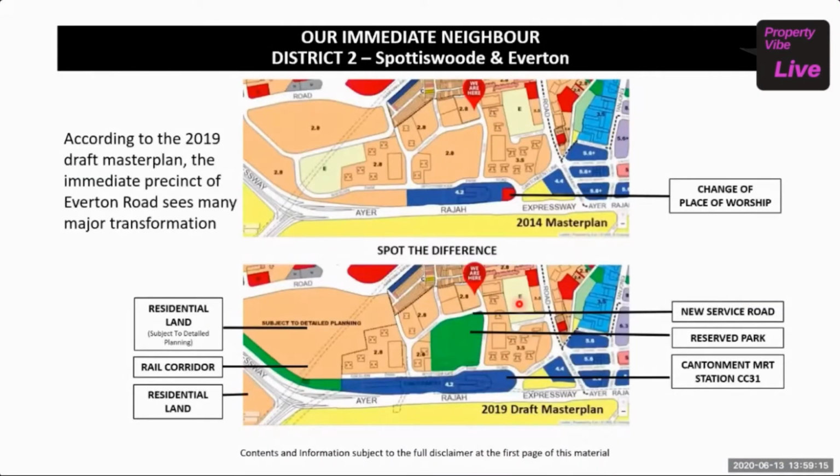Okay, this is a little bit into the immediate surrounding. I'm just going to share with you some of the changes that are going to be around in the area itself. Now we're going to look at our immediate neighbor. This is within District 2, within our Spottiswoode and Everton precinct itself. Some of the changes have been highlighted here in the 2014 and the 2019 master plan. This is a game I played with my colleagues. We call it Spot the Difference. It's kind of interesting. Starting from my right, let's go from right to left. Starting from the right, you see some changes.